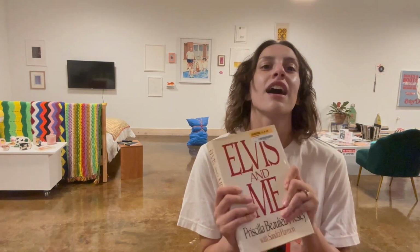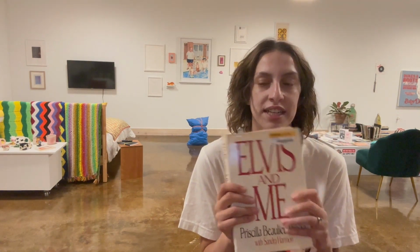Surprise, surprise. Since we got back to Texas and since I saw the trailer for the Priscilla Elvis movie that Sofia Coppola is making, I've been on the hunt for the book Elvis and Me because I always love to read the book before I see the movie. So I've literally been to almost every single Half Price book looking for it, and I finally got my grubby little fingers on it. And it comes at the best time too, because I just finished what I was reading and I'm gonna jump into this.